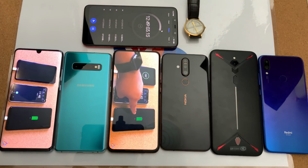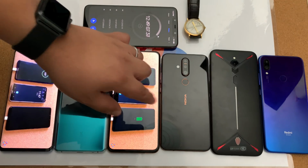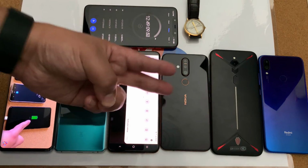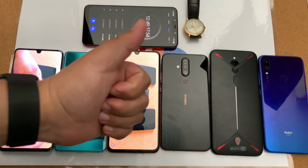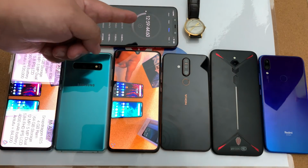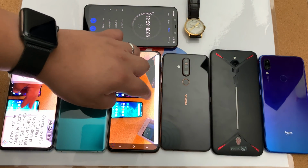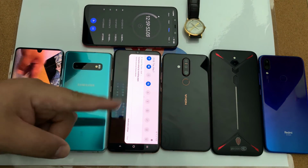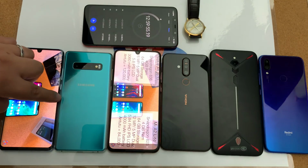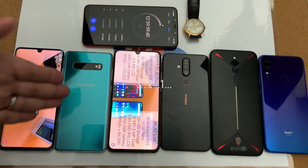The A70 is just shocking me tonight with its incredible performance, but the P30 Pro looks like it's gonna take this test because the A70 is at 2%. Let's see what happens as we get closer and closer to the 13 hour mark. We are 15 seconds away, and the A70 is at 1%, guys. This is just insane. This is insane. Can it survive? Let's see if it can in 3, 2, 1.